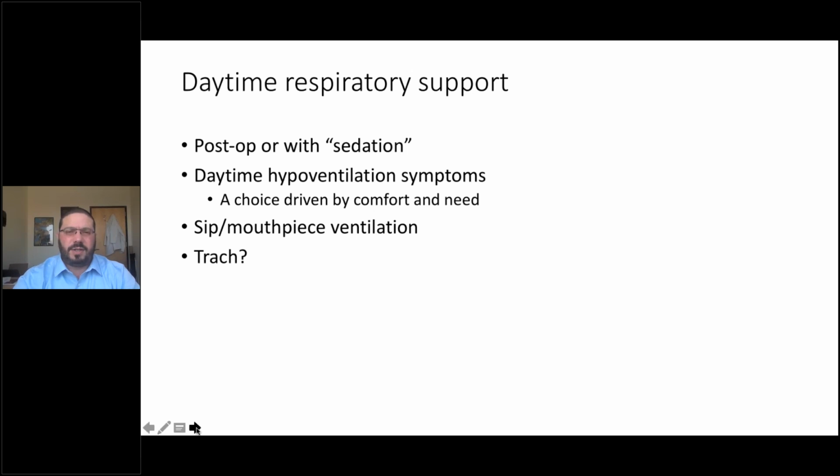So when do we start thinking about daytime support for Duchenne? Well, oftentimes post-op or with any kind of sedation. So if you're on pain medicines that affect breathing, either by affecting muscle strength or by affecting the brain's drive to breathe, then daytime support is a really good idea. If you have symptoms of daytime hypoventilation, so fatiguing toward the afternoon, getting foggy thinking or difficulty concentrating, needing naps in the middle of the day is potentially a sign of daytime hypoventilation.